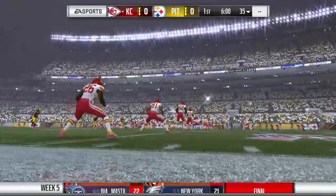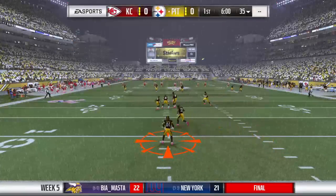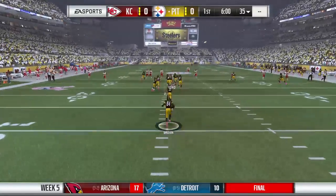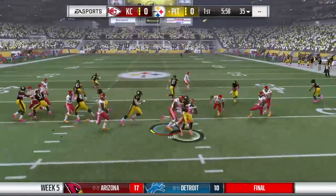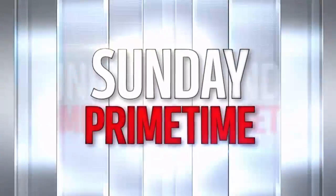Meanwhile, for the visitors here, the Chiefs, it's been all systems go in this first month. They're off to a 4-0 start. And it's got folks believing that this is a team that's built to go all the way. You can't win the Super Bowl in September, but they're telling everyone that they're going to be there in the end.